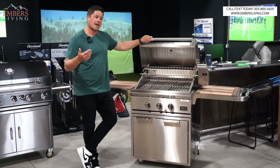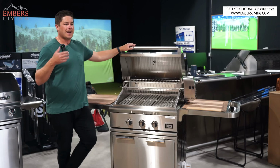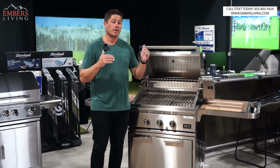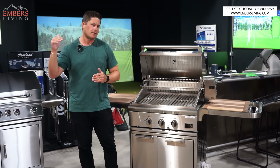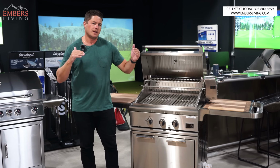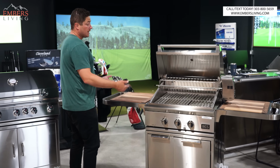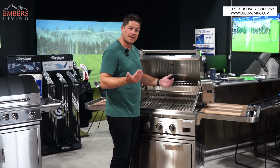So the only reason it's not rated higher is I think it's one of the nicer in the bunch, but it kind of is in that no man's land where it's a little bit pricey for quality, but it's not quite in the premium category, if that makes sense. So it was just kind of falling somewhere in the middle here.